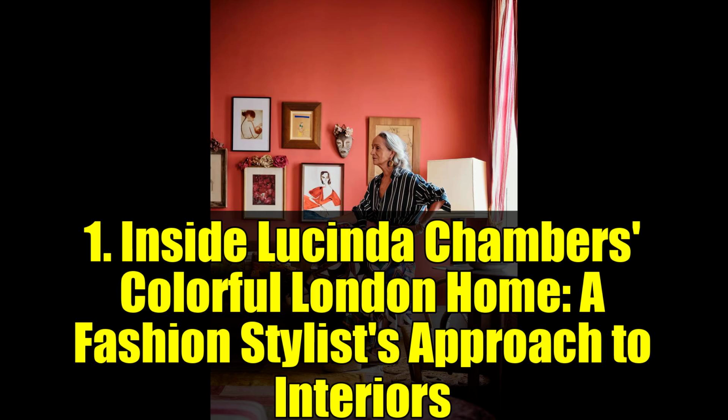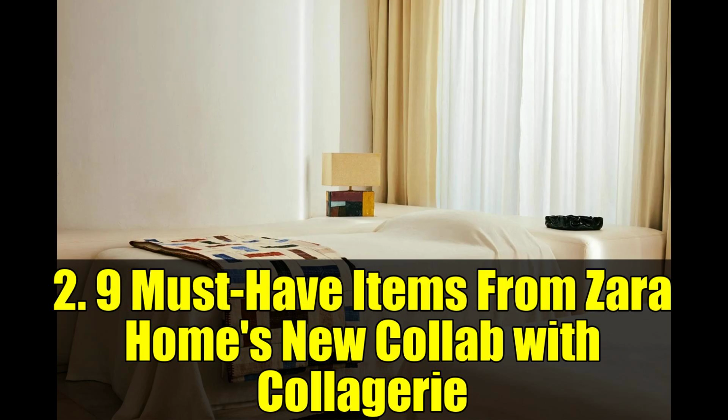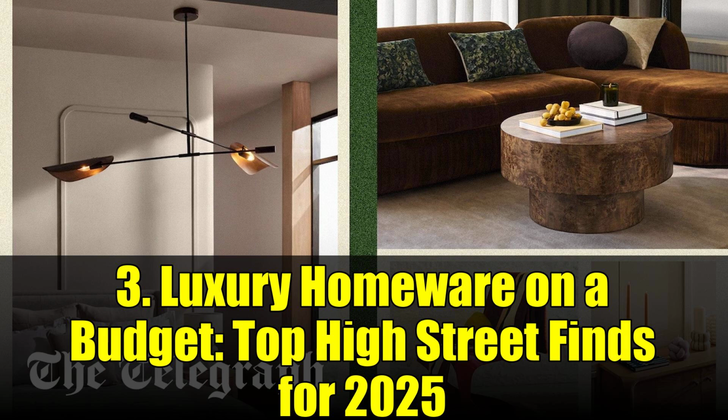1. Inside Lucinda Chambers' colorful London home, a fashion stylist's approach to interiors. 2. 9 must-have items from Zara Home's new collab with Collagerie. 3. Luxury homeware on a budget, top high street finds for 2025.